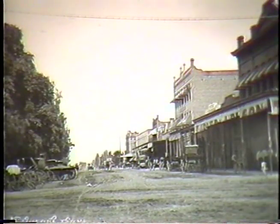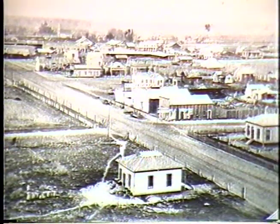Then the Southern Pacific dropped an economic bombshell on the community. It closed its roundhouse and shops and relocated them in Bakersfield. With its big railroad payroll wiped out, the town's very existence was threatened.